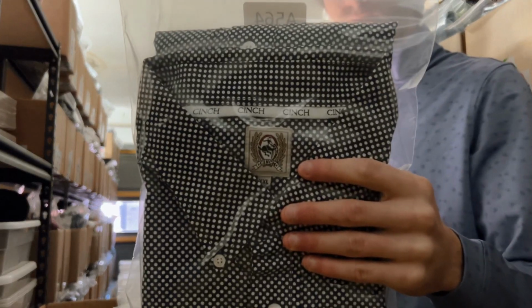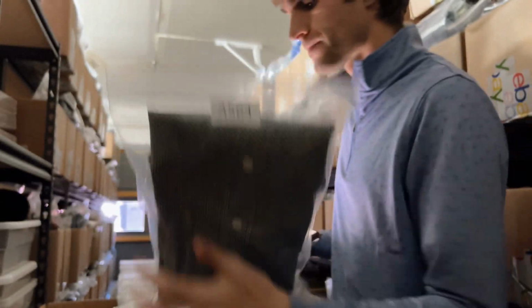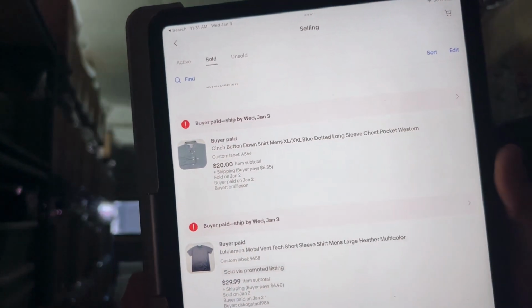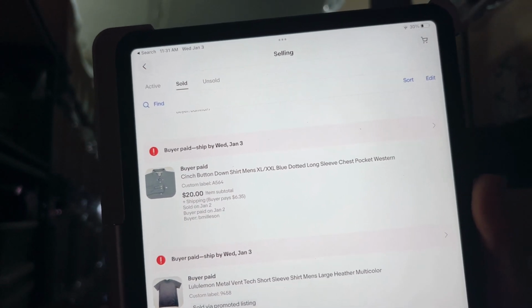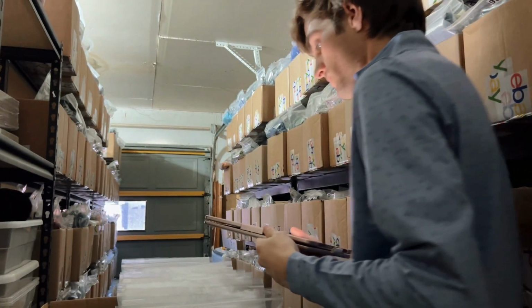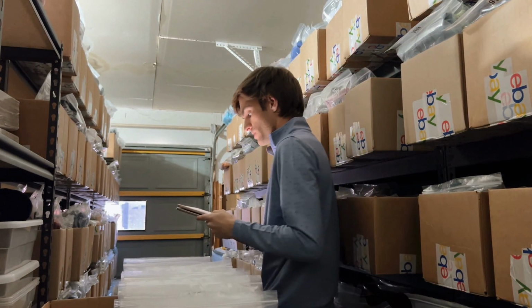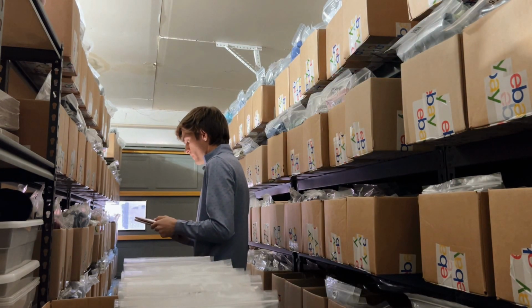This is another cinch, polka dotted cinch. Sold for 20 bucks plus shipping, and this sold in a week. We listed this last week, maybe less than a week, and it sold really quickly. We love cinch, 100% sell-through rate on our store, like I said earlier.